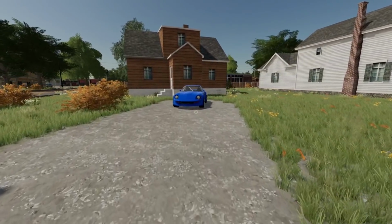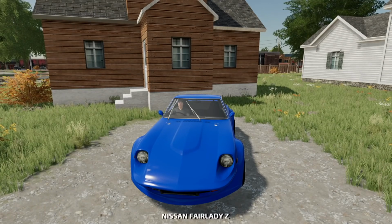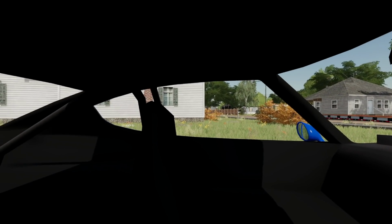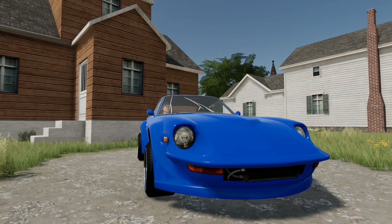The guy said that this is a Nissan Fairlady Z. We've already gotten the keys from him. Let's hop in. And fantastic interior for sure. All right, but you don't buy this car for the inside. You buy it for this. Oh, yeah. Woo! Listen to that thing.